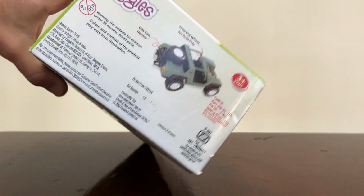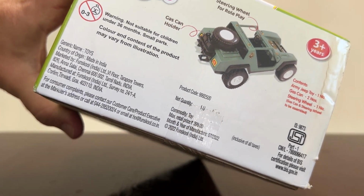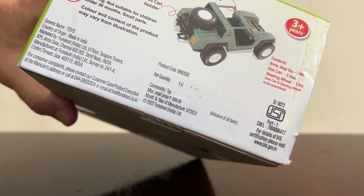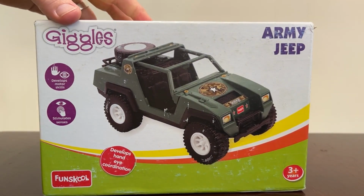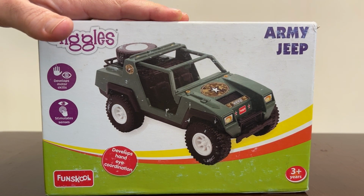No. This was produced in 2022 by Funskool India. Incredible. The age-old VAMP mold is still alive and well and doing a roaring trade in India. I've been curious about this for some time.